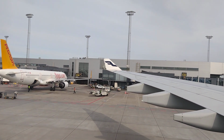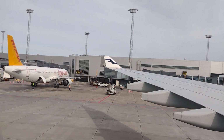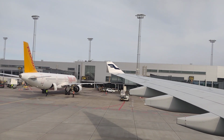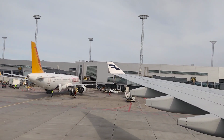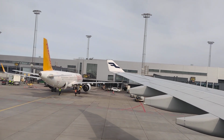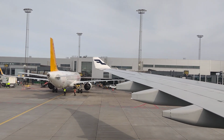We kindly ask for your attention as we go through the safety features of this aircraft. For your own safety, please stay focused for the next few minutes, even if you're already familiar with the safety instructions. Our crew has been trained to ensure your safety and comfort on board. You must always follow the instructions given by our crew.